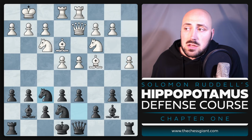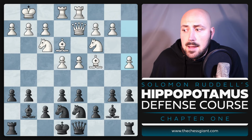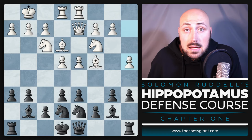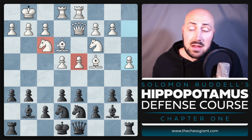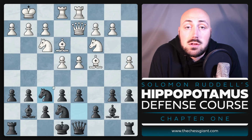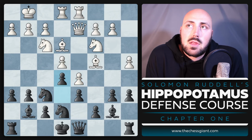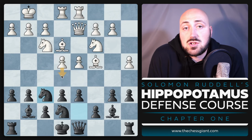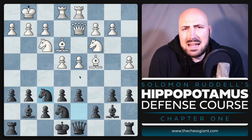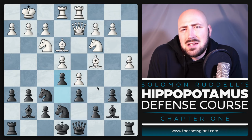I really do believe in the Hippopotamus Defense as a very underrated, very strong weapon for white or black, either side. I've used it exclusively as white and black to reach the National Master title in OTB tournament play. I beat GMs, IMs, and quite a few high-level players with it. I don't say that to brag, but more to say that I really do think the Hippo works. There's a ton of benefits behind playing it.